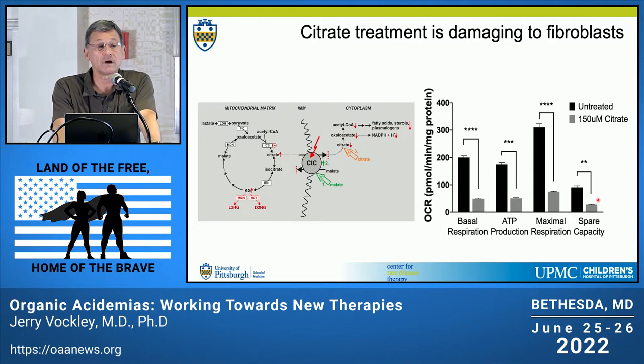In the meantime, one of the neurologists who used to work in Pittsburgh moved to a different location, and the patient followed them because they liked her.